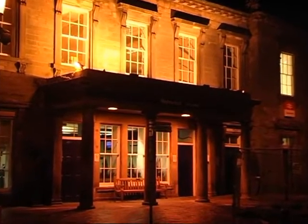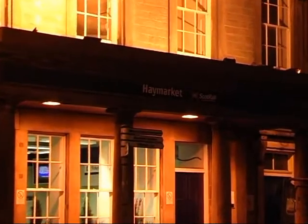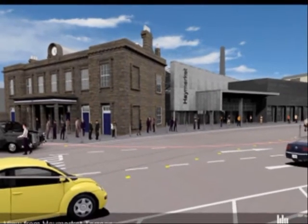In 2011, Morgan Sindel was awarded the contract to reconstruct Haymarket Station. Haymarket Station is popular with commuters. However, the existing Victorian station building is too small to accommodate the current passenger numbers, and this causes congestion.